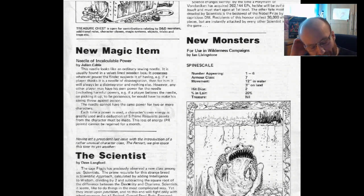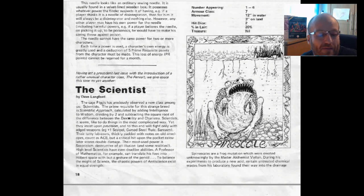Oh yes, because they had the pervert last edition. The Sage Figgis has anxiously observed a new class among us scientists. The prime requisite for this strange breed is scientific approach, calculated by adding intelligence to wisdom, divided by 2, and subtracting the square root of the difference between the dexterity and charisma.